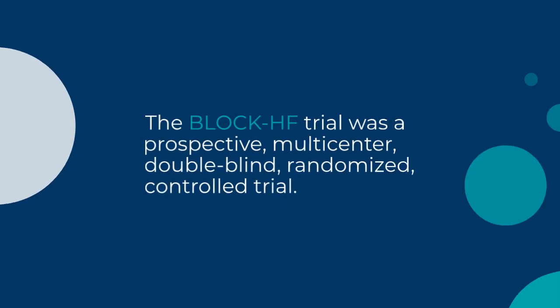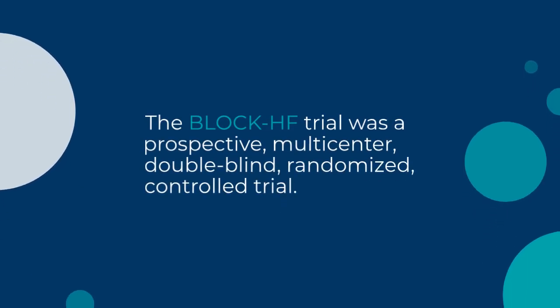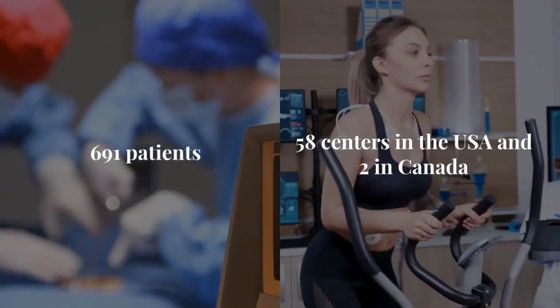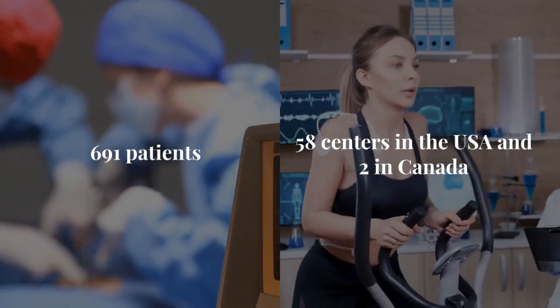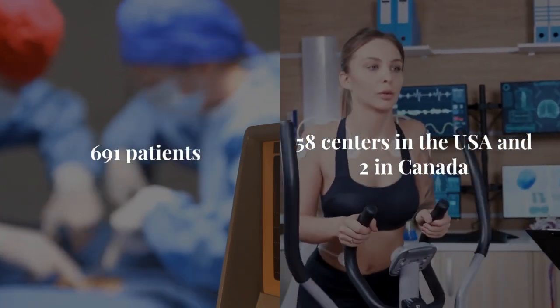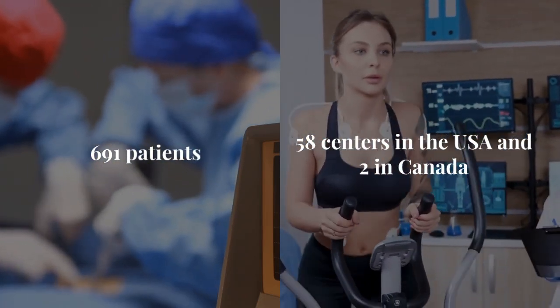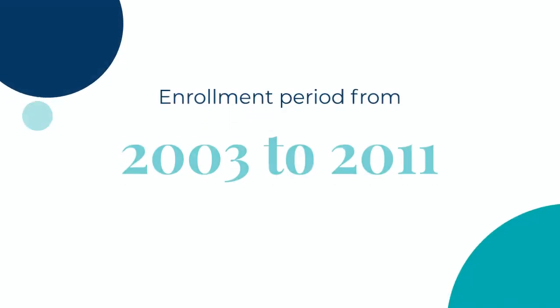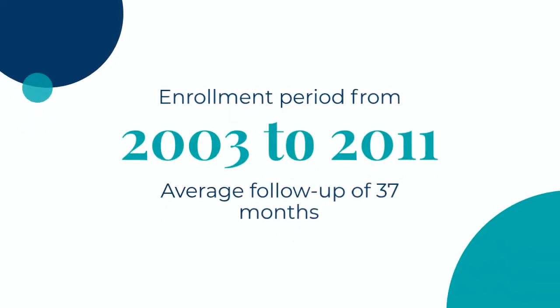The BLOCK-HF trial was a prospective, multi-center, double-blind, randomized, controlled trial. It included 691 patients split into biventricular, 349, and right ventricular, 342 pacing groups, conducted across 58 centers in the USA and 2 in Canada. The enrollment period was from 2003 to 2011, with an average follow-up of 37 months.